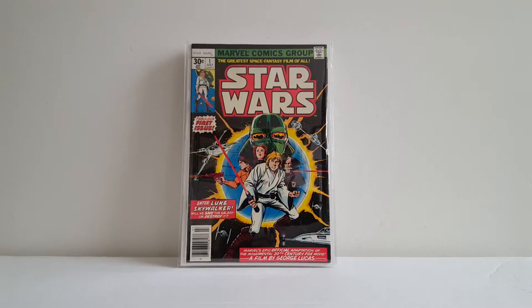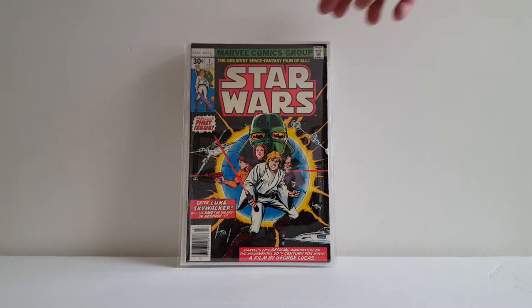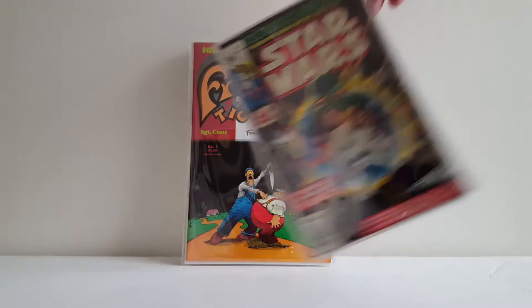And I got a really nice upgrade to Star Wars number 1. This book, around this time last year, had jumped up because of the Force Awakens movie, and it's gone down a good bit, so I got a decent deal on this, and this is a sharp copy, probably a near mint minus.